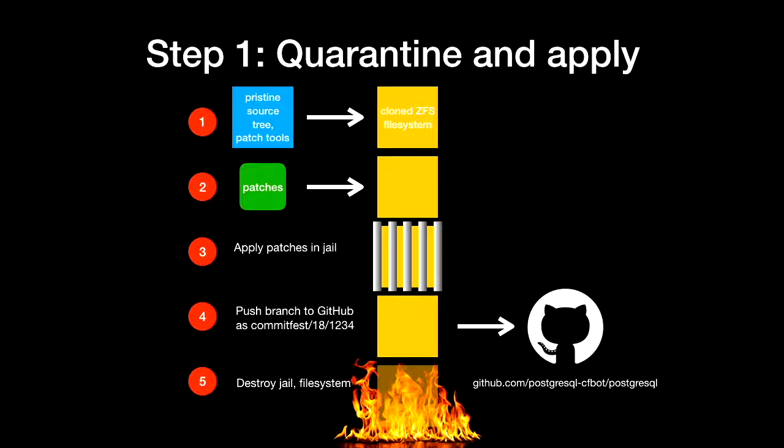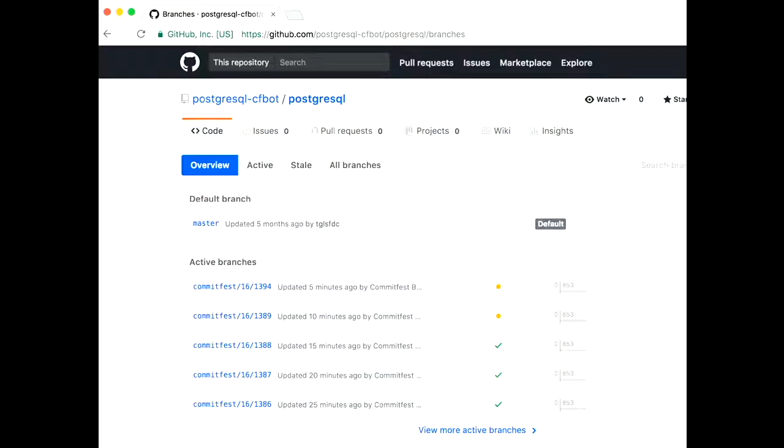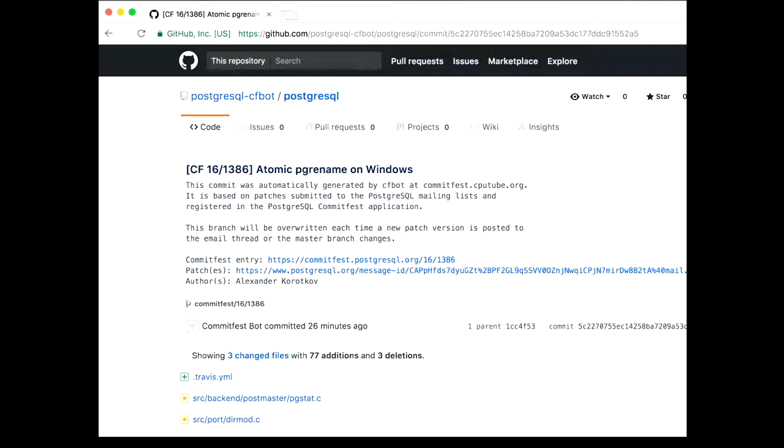So that way I can finish up with a way to take all these patches and push them out to GitHub. Once they get to GitHub, you see all these branches are created. That's the commitfest ID number. You can go and look at that on GitHub. I've got this user, PostgreSQL-CFBot. So that's the end of the involvement of my server that's chewing on these patches. If you look at the individual branches on GitHub, you can actually see the patch that's been applied. It's got a machine-generated commit message that tells you who really wrote this and has a link to the mailing list, so you can see where the actual patch came from.